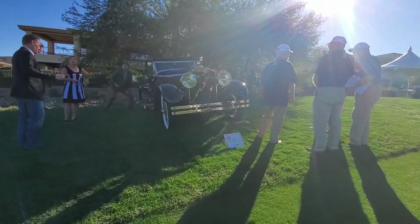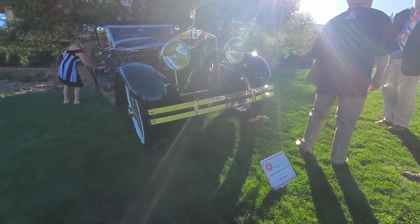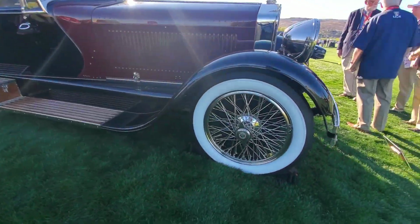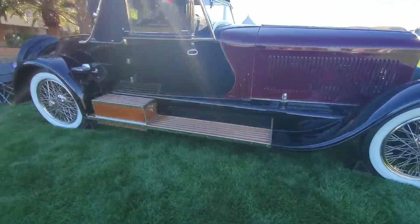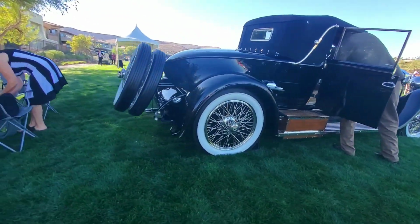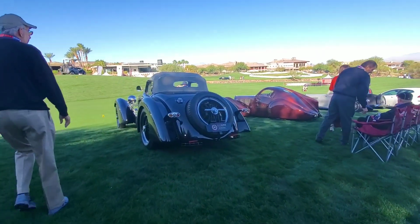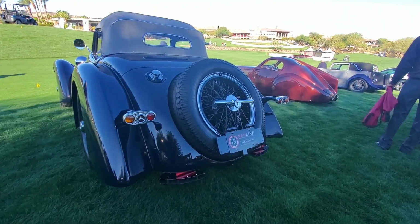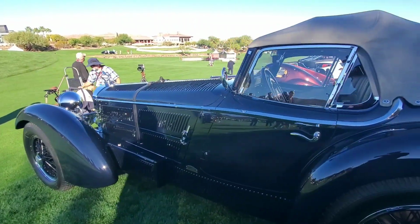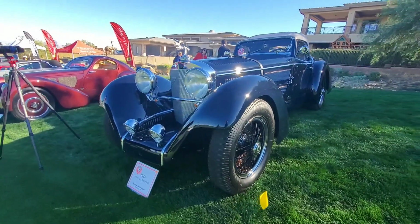They're doing a judging on this 28. Is that a Freshini 8A SS? Wow. Look at those wire wheels with white walls, must be like 22 inches. Beautiful. Right hand driver. Look at this. Mercedes-Benz Cabriolet. SSK.